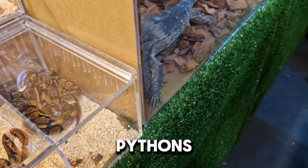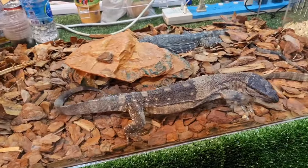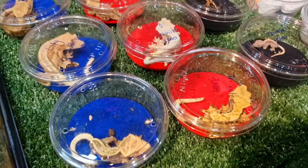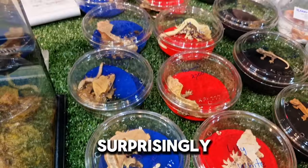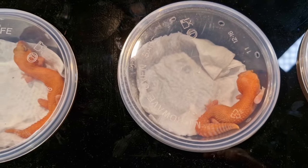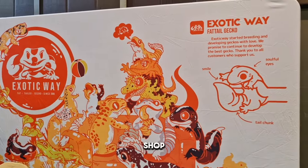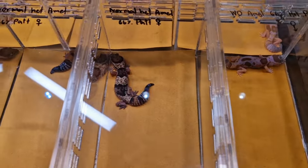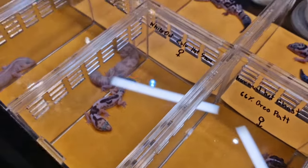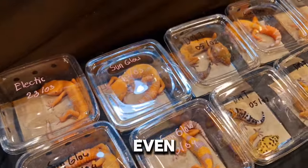I love these pied ball pythons. These are one of my dreams, crested geckos. The price was surprisingly low. Only 1,000 baht or $30. Look at these colors. You can find these beauties at Exotic Way Farm and Pet Shop. And this is another fat-tailed gecko shop in Bangkok. She is gorgeous. And here are even more geckos.